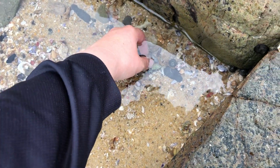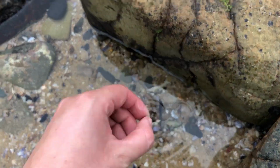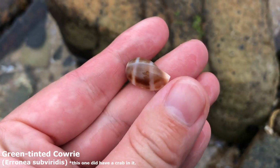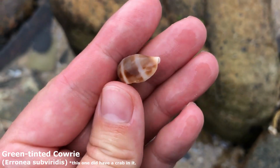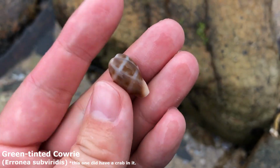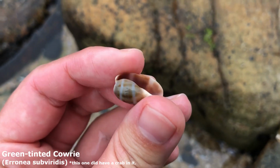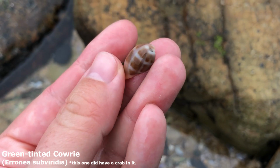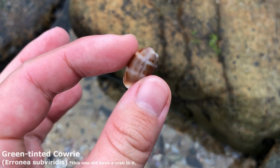Maybe I like the look of this one. Is it? It doesn't look like it's got a crab in it. Hooray! Crabs don't usually take the juvenile cowries. This is a juvenile cowrie. Its color is really nice. I'm not very sure which one it is. I would even say that this could be a green tinted cowrie. Just for something different. I don't think I've ever found a juvenile one of these.